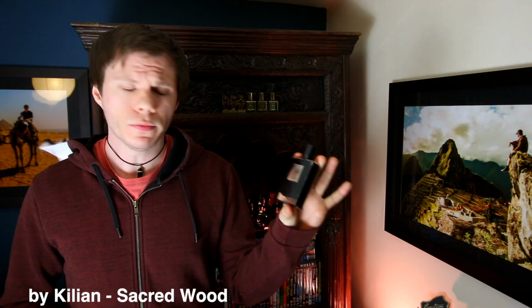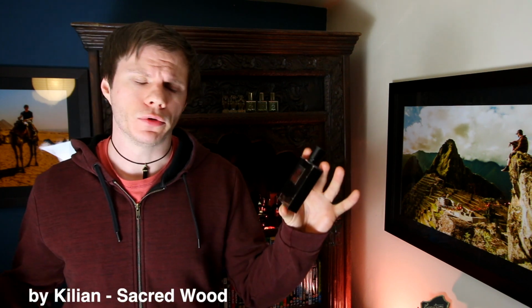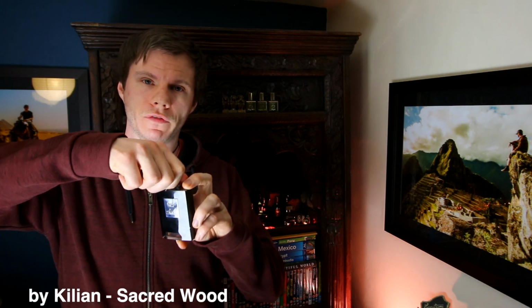Next up on the list is Kilian's Sacred Wood. This is built around sandalwood, that's it. It's all sandalwood. I was a little bit cheeky. I unscrewed the refill and I poured in a ton of real Mysore sandalwood. So mine is loaded with pure Mysore sandalwood blended in there, just to give it a little bit of a quality notch up.